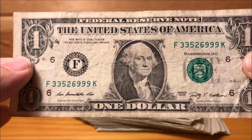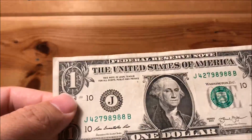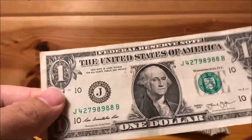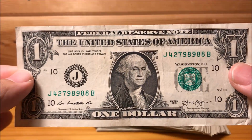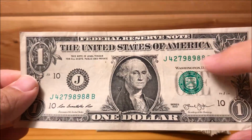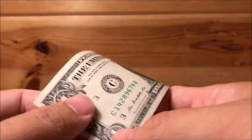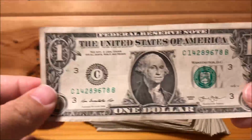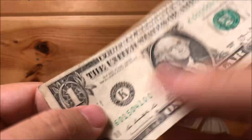999 at the end, but unfortunately not enough to be a keeper for me. 2013. There we go. 98988 at the end. If only there were 9s and 8s all the way across, that'd be what they construe as kind of a mixed binary. A true binary is 0s and 1s. That one, nothing there. What do we got here?